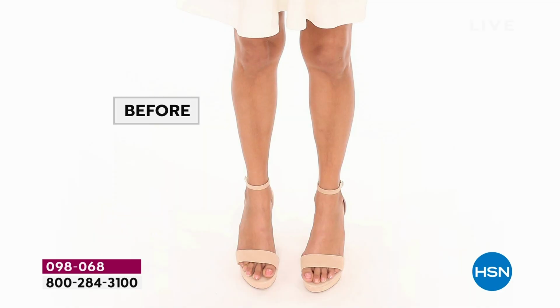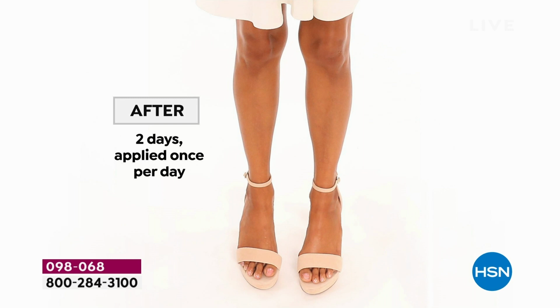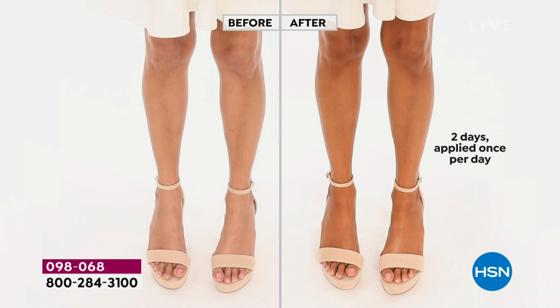Maybe it's for your kids who are going to the prom. Maybe it's for you. Or you're looking at your legs right now saying, oh my goodness, I'm not putting shorts on. But are you kidding me? If your daughter's going to prom, you're going to take pictures with her before prom. True. So a bottle for you and a bottle for her. I am with you. Absolutely.